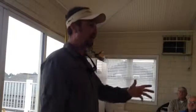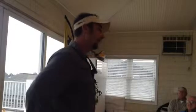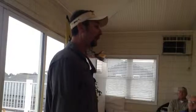If I see a cobia and I've got a bucktail handy and it's gonna take me too long to get that live bait ready, I'm gonna throw that bucktail, and they'll eat them. I've caught just as many fish on bucktails as I have anything.